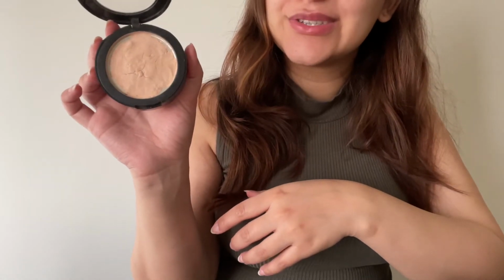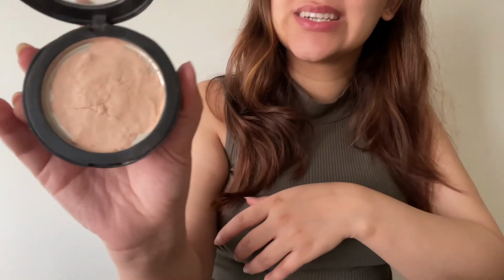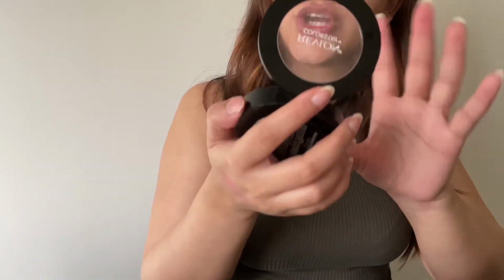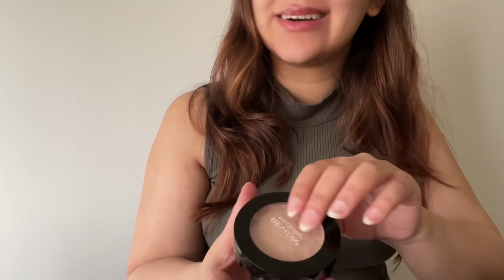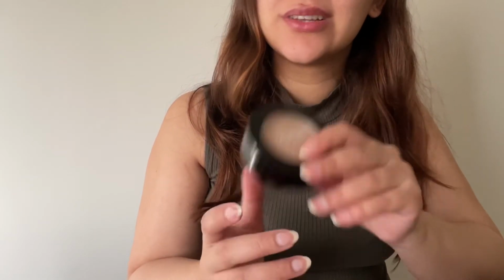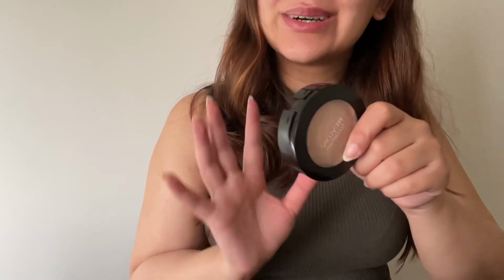But the only reason I used this only 3 times is because I didn't take this traveling with me, just because it is a little bit dry and crumbly, so I don't want to risk breaking it. And yeah, I just haven't really used this powder. I don't think I'll take it with me, so I don't know how I feel.